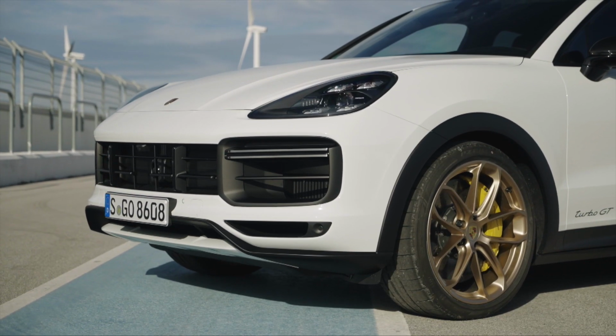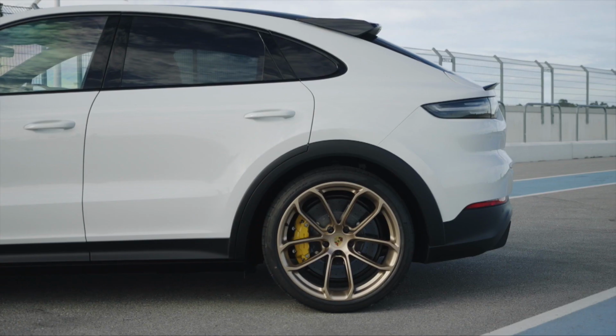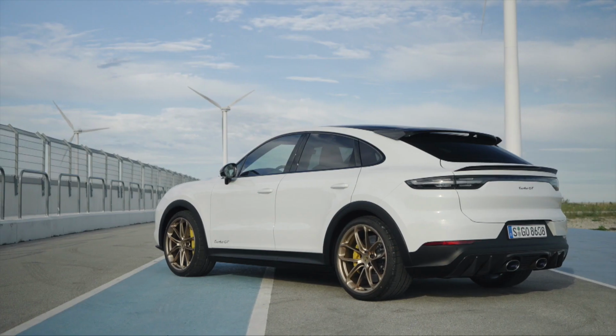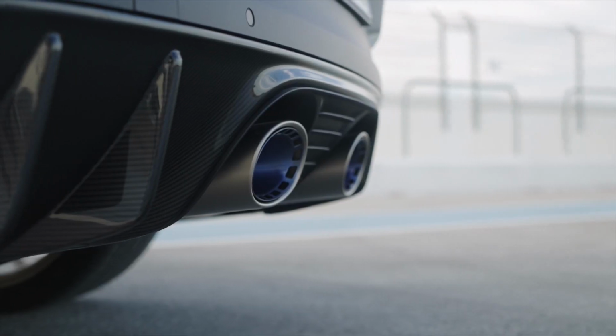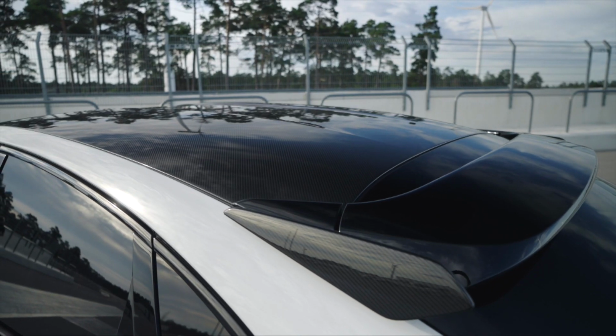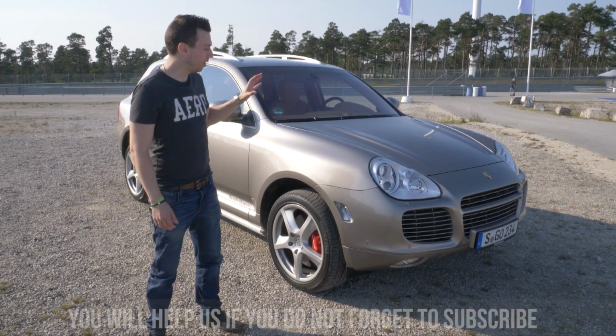Unlike the other Cayenne versions, the Turbo GT is only available as a coupe. This is Porsche's way of underlining its position as a sporty top model. This is what it looks like, by the way.